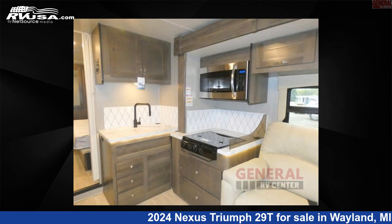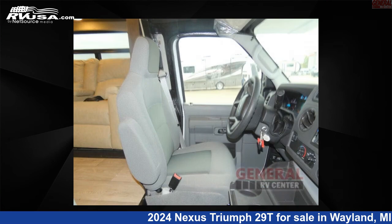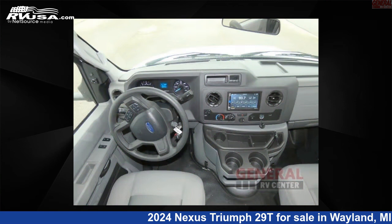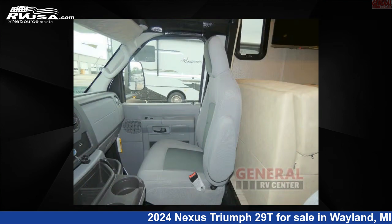This new Nexus is 29 feet 0 inches in length and features sleeps 6, slide-out, and 40 gallons fresh water capacity. The floor plan layout of this Class C features bunk over cab. This 2024 Nexus Triumph 29T is built on an E450 chassis.